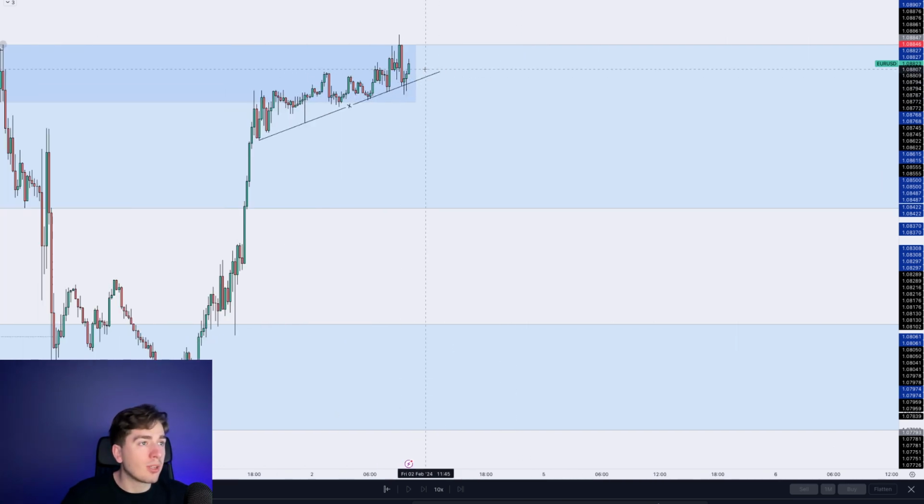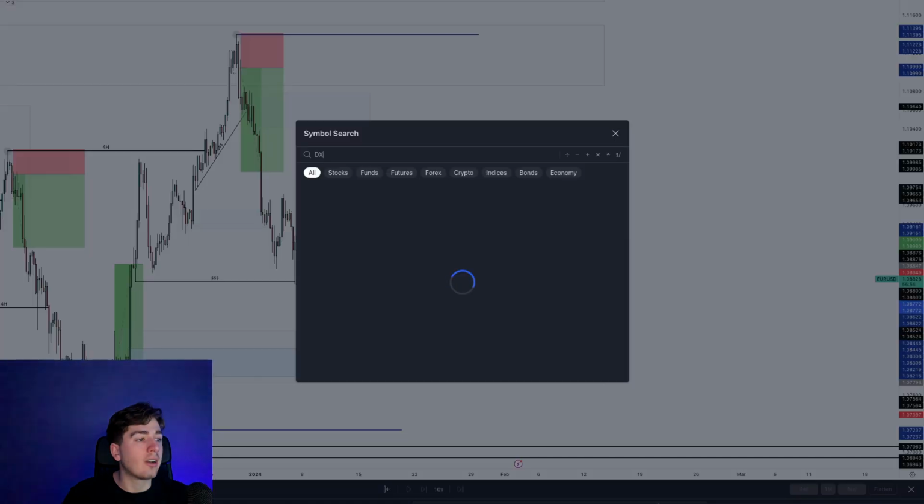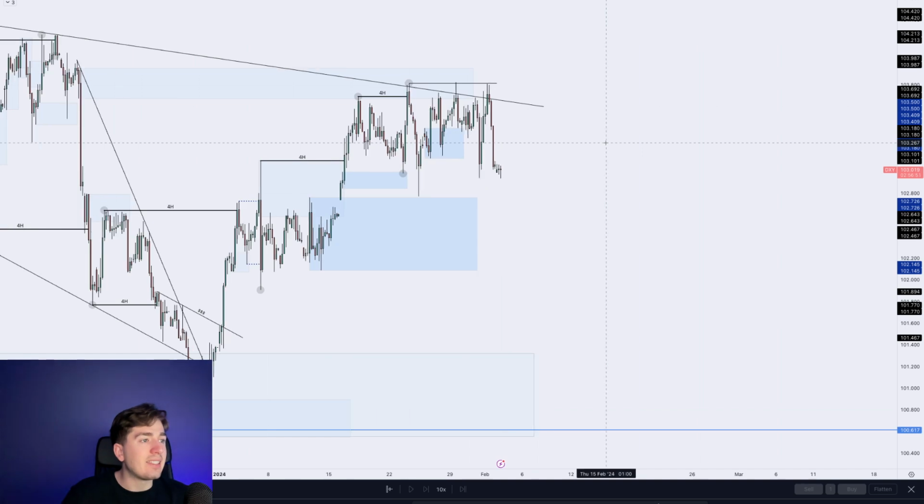But in normal circumstances, I would be more confident that the market would look good to start pushing down from this level in price. Now, going in towards the dollar index, what is happening over there? So the dollar index is ranging, guys.